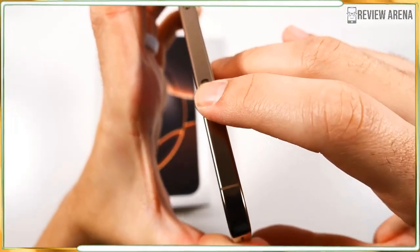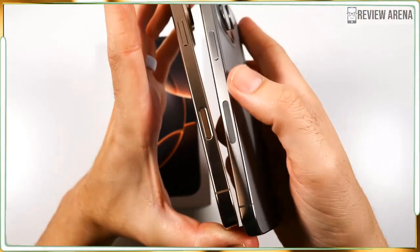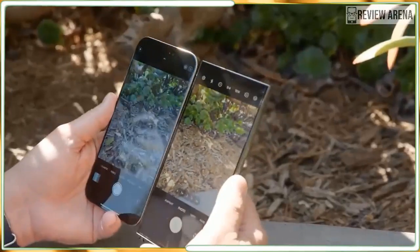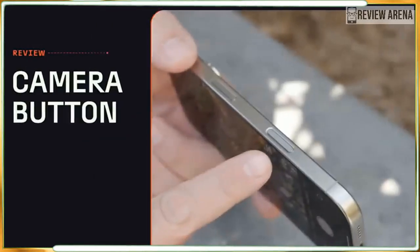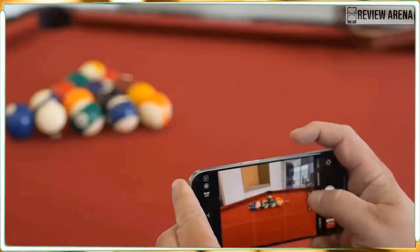The 5x Tetraprism lens is now on both phones. Perhaps the only other notable difference is that iPhone 16 Pro starts with only 128GB of storage. In short, I love the iPhone 16 Pro Max. It's big, powerful, and for everything.